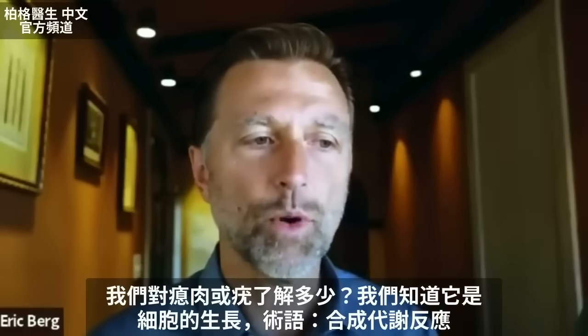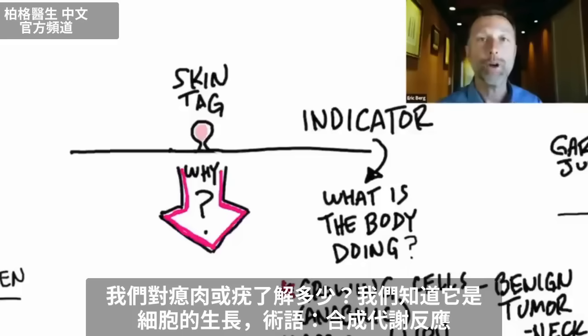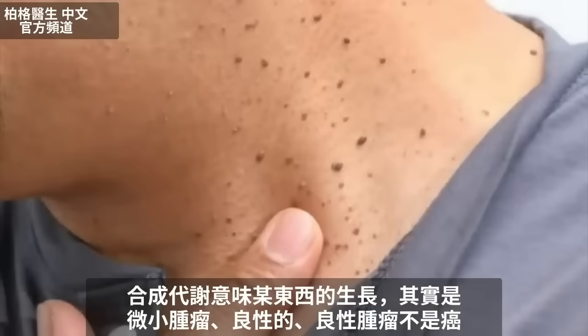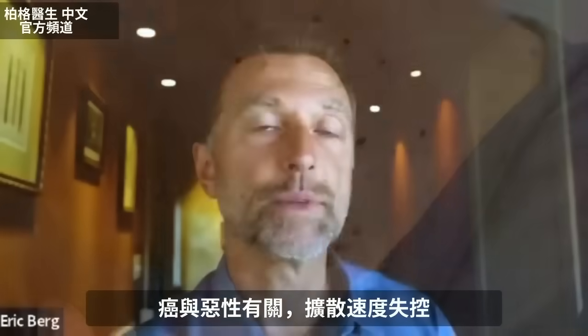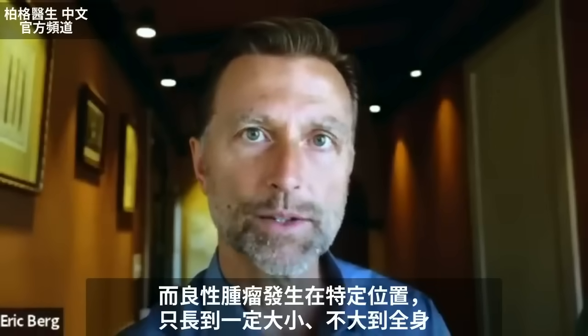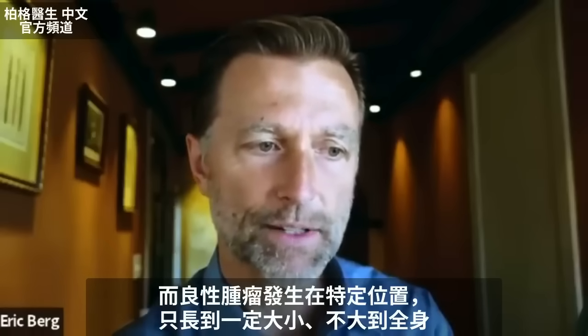So first of all, what do we know about skin tags or warts? Well, we know we have a growth of cells, and the term for that is an anabolic response, okay? Anabolic means the growth of something. It's actually a mini little tumor. It's a benign tumor. Benign tumors are not cancer. Cancer involves something called a malignancy, which is spreading out of control. So a benign tumor happens at a very certain location and it gets to a certain size, but it doesn't take over the body.